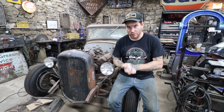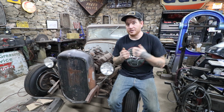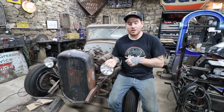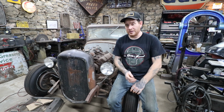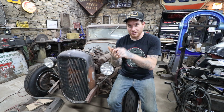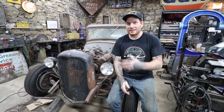We found this information out because Jody, one of the executors of the estate, was handing out flyers for the auction at a local cruise-in, at an ice cream parlor or something like that, and one of the guys there saw the listing with the '34 Ford and said, I used to work on that car, and got the information.